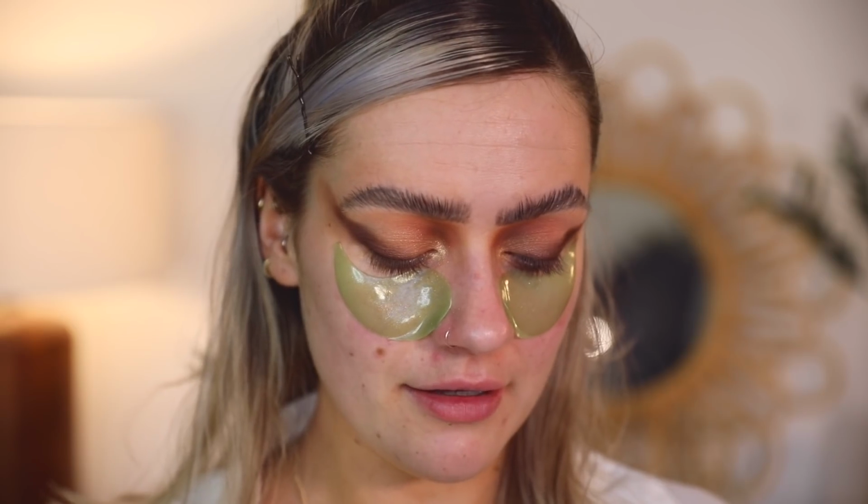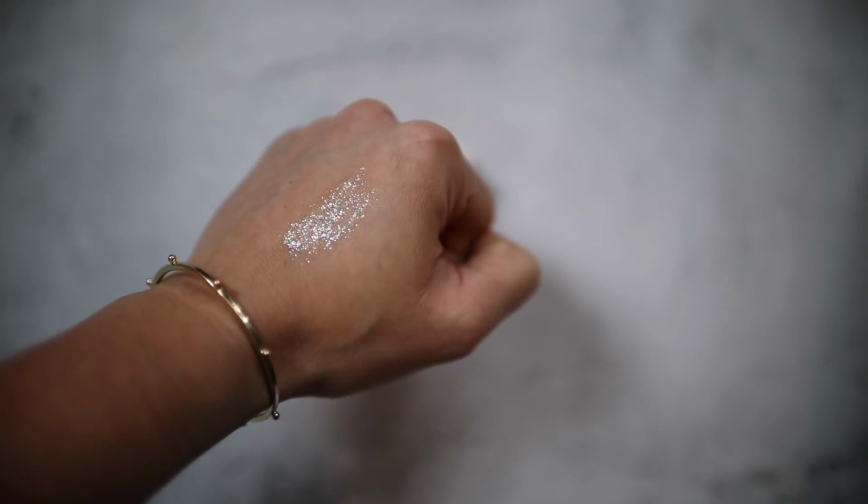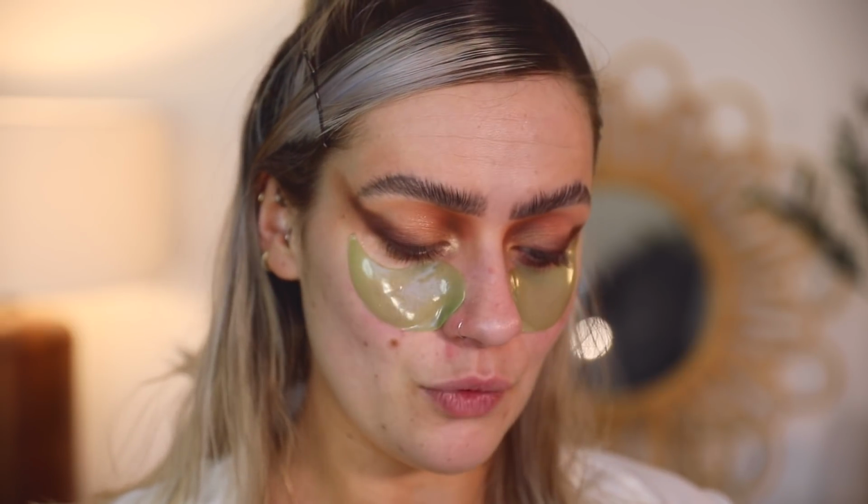This product is just so beautiful. It is stunning. I think it's gonna look really, really cool against these warm eyes because it is just a pure silver glitter, except when you pat it out, it isn't like an opaque glitter. It's really kind of chunky and sparse, which is exactly what we want for this look. I don't have a high-end version. This is high street, so I'm gonna put this on both sides because it is affordable.